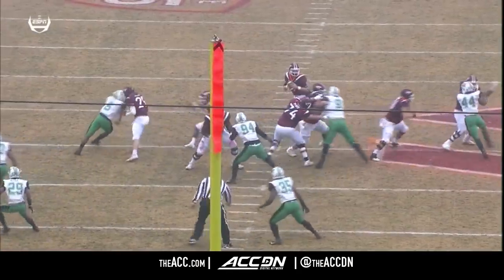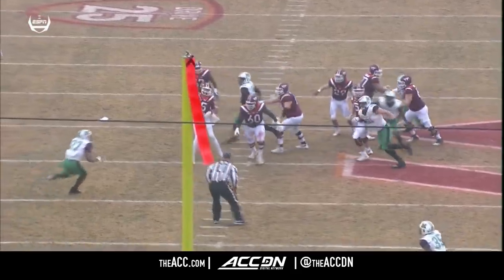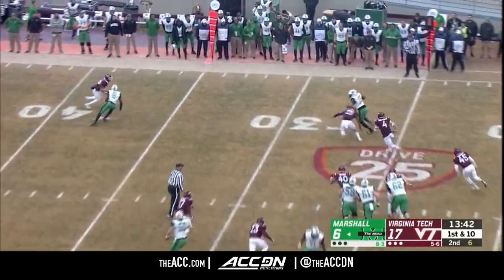Watch the pocket movement right here by Ryan Willis. Feels it, steps up, two hands on the ball. Most quarterbacks take off and run right there. Ladies and gentlemen, I promise you. He catches, so they get him involved in all different sorts and types of plays.